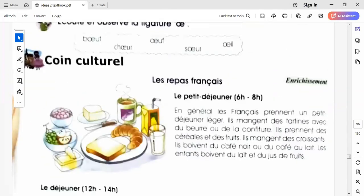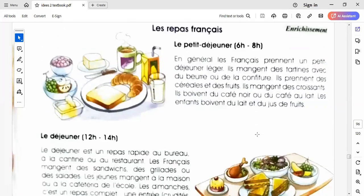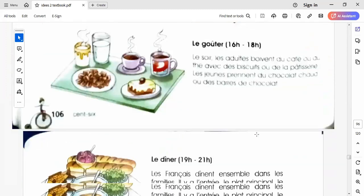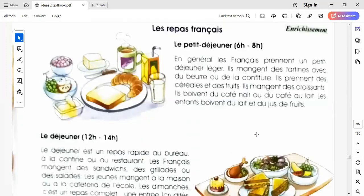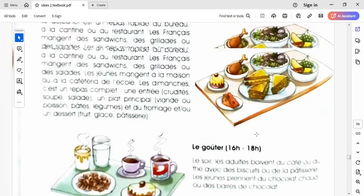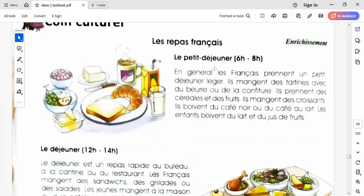Now we have coin culturel, coin culture, and in this coin culture, there is the description of the eatings, meaning what they eat during the breakfast, during the lunch, in the evening, and at night. Let's go through it. Le petit déjeuner, the breakfast. They have breakfast between 6 and 8.